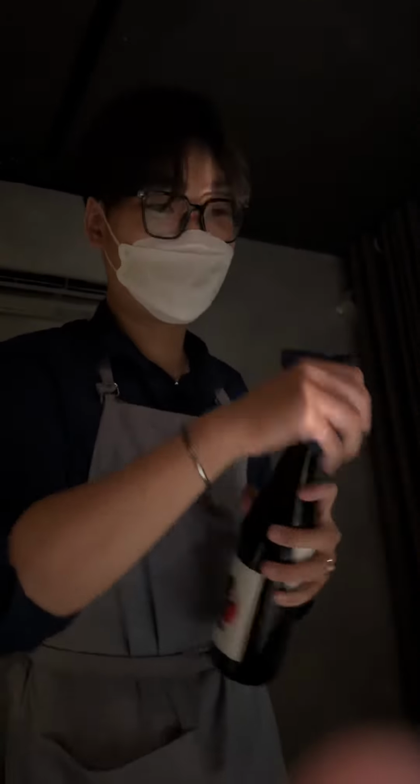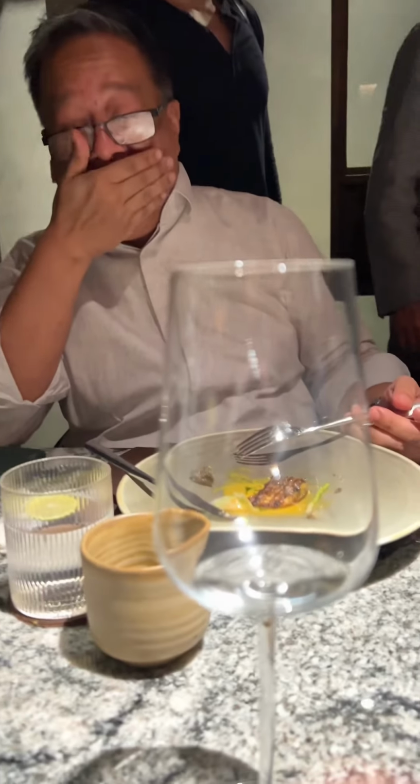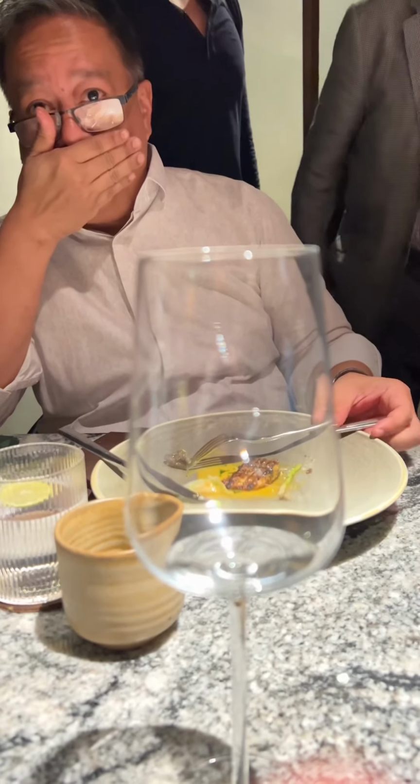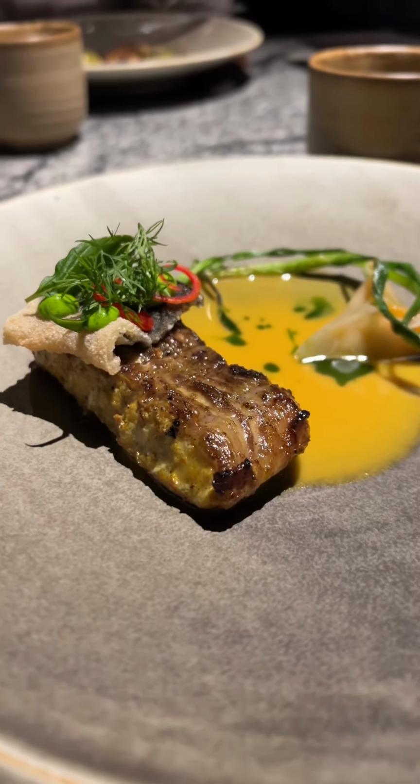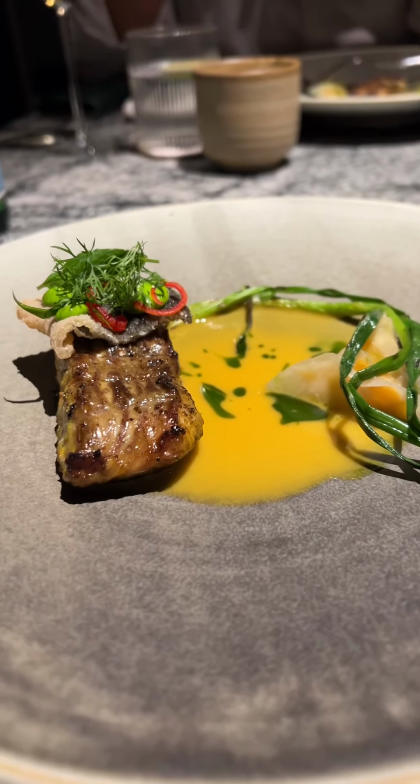Let me help you. How's that? The eel, served with dumpling, kohlrabi, fermented rice.